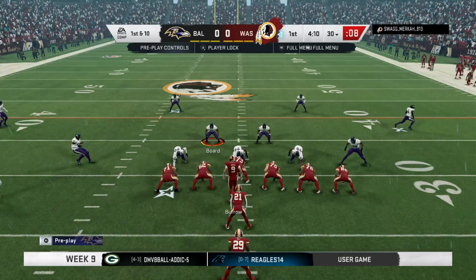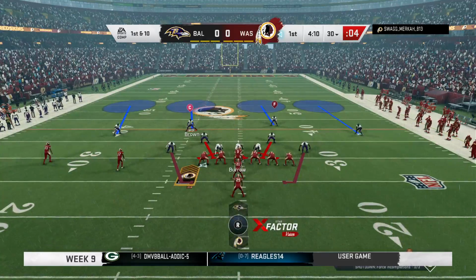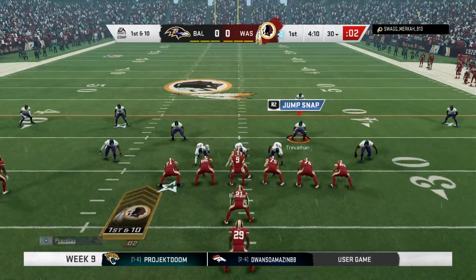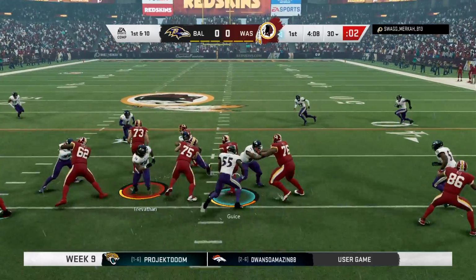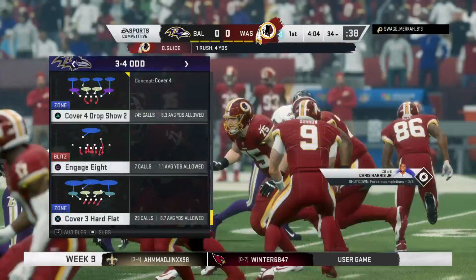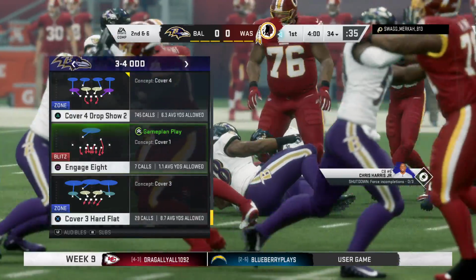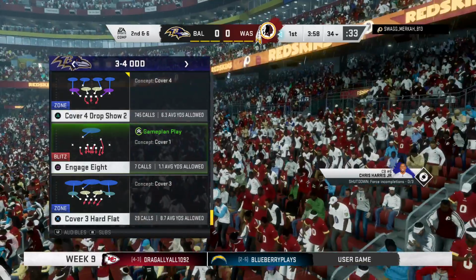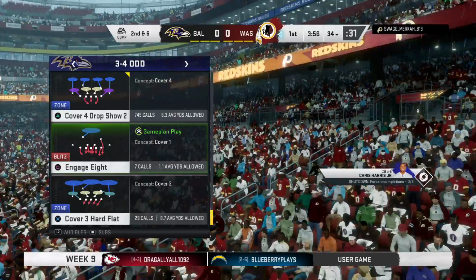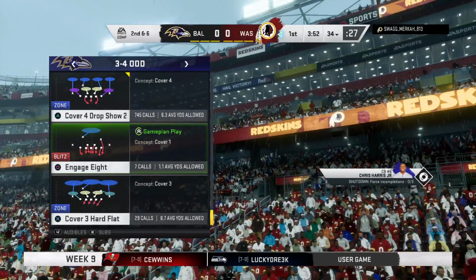So 1st and 10 now from the 30. Let's go. Alert 3. 6-6. Pull it high. First carry for Darius Guice. He takes this from the 30 to the 34. I call that play a success. A nice inside run sets up a very manageable 2nd down. A very solid gain on that play. 2nd and 6 at the 34-yard line.